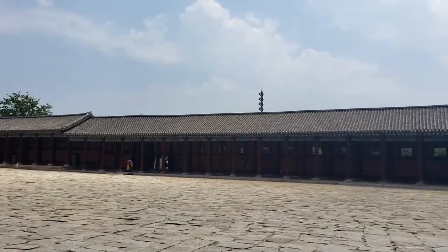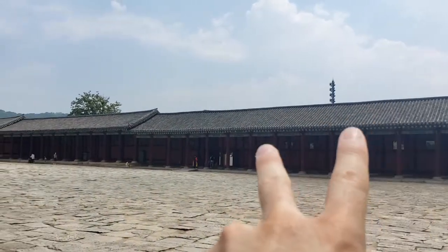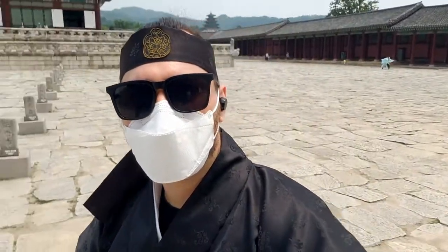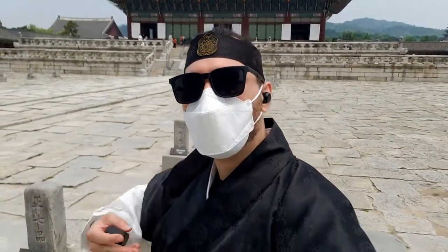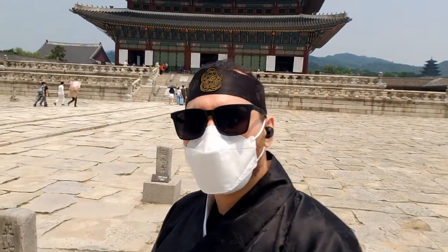There's a lot of things to see, such as the different style living quarters. We can go over in this direction. You can also go in this direction here. We're gonna go ahead and explore Gyeongbokgung Palace in our hanbok. I think it'd be pretty nice. So welcome to Gyeongbokgung Palace.